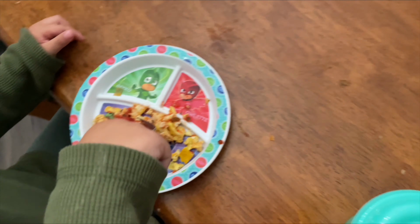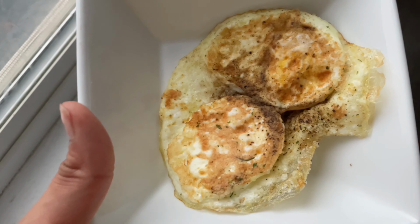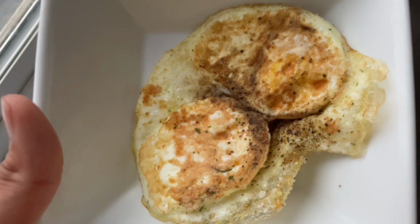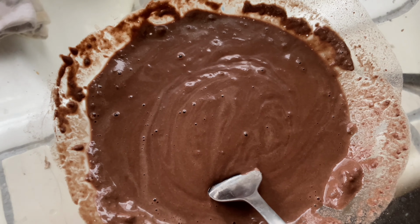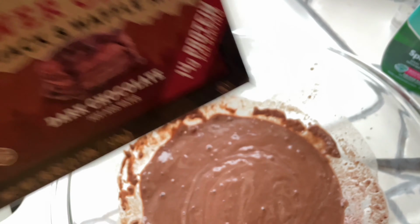Ketchup and eggs. Mommy, me too. You got some Pedialyte? Okay. Michael just made me breakfast. Yeah. That's tuna. Yeah. So I'm making this.